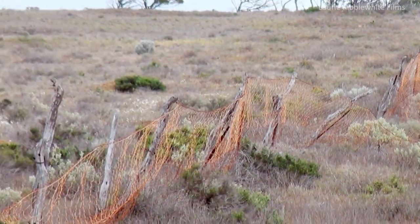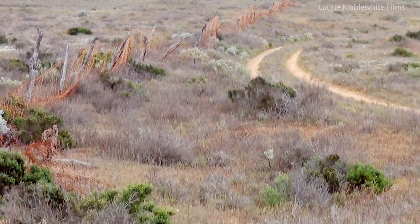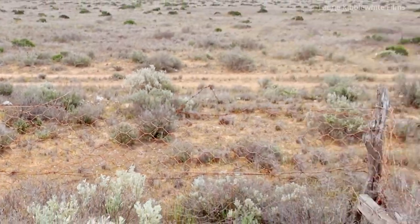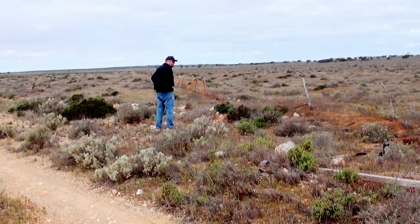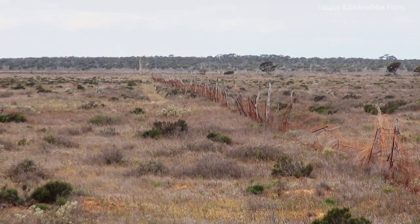This is the dog fence line. The track I think is probably a maintenance track. There hasn't been any maintenance done on it for years. Now, to the right of that fence is Yalata lands.